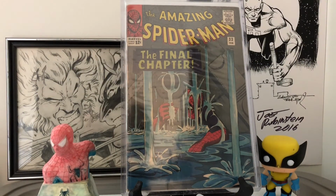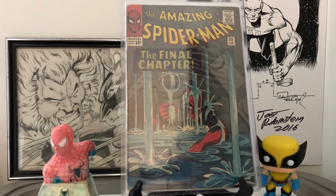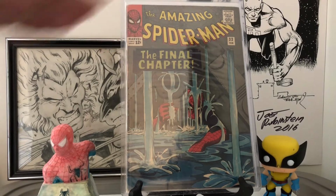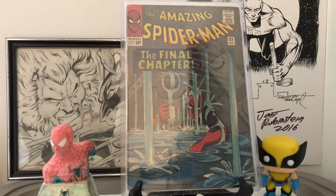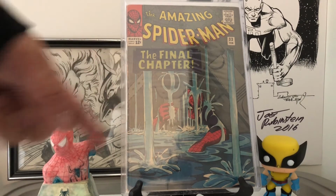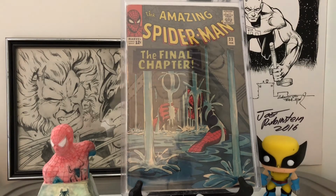This is not an investment grade copy or anything like that. That's not what this is for. This is strictly for my personal collection, my personal grail, just because I love that cover. And they did a homage to this in Spider-Man Homecoming. Some of you might not have known that, but little tidbit there. So yeah, nice.